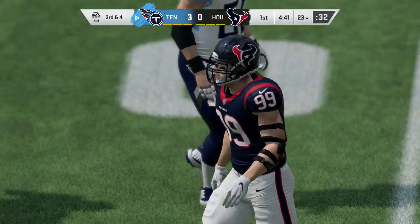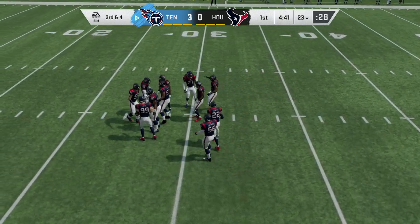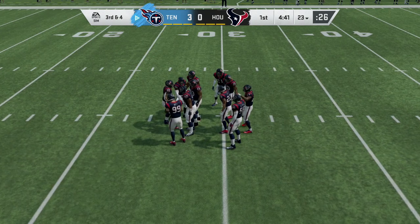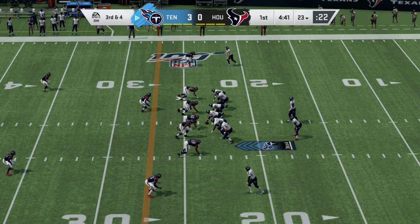Those passes out that far wide always make you hold your breath a little bit. Felt like it was in the air for a while. What it does is it allows a defender to gain some ground, come from a long distance, and have a chance to affect the pass.